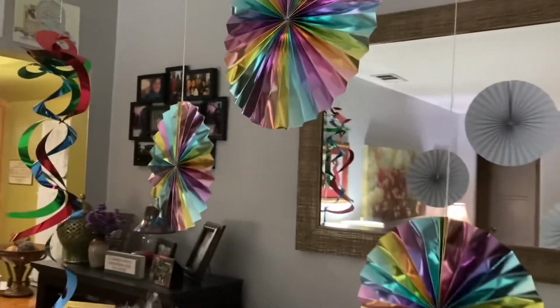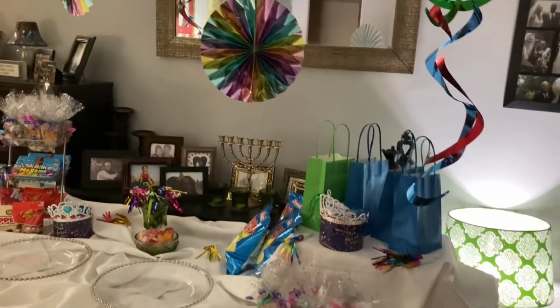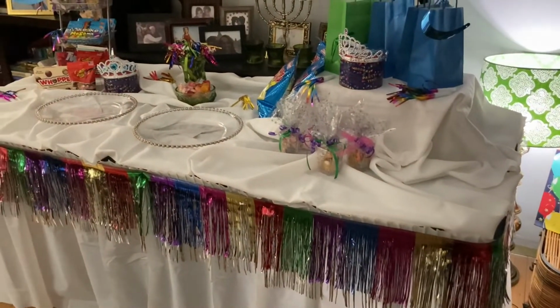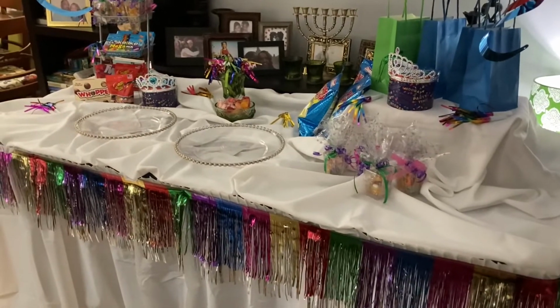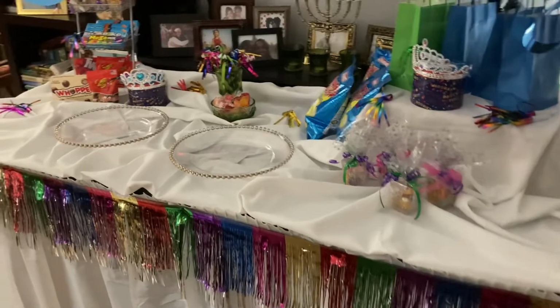So just about all these decorations were $1. I wanted something really colorful, really festive. So tomorrow we are going to have dinner. We are going to have gifts and lots of treats, and we will be reading the book of Esther.